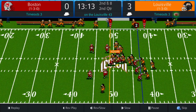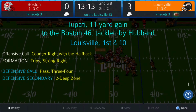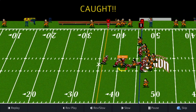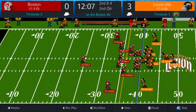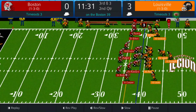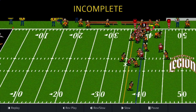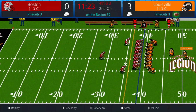Louisville, another handoff to Iupati. Iupati's been running like a man possessed. 11 yards. Gets the 1st down, cross midfield into Boston territory. Balaj, a flick to Hines. Just a 6-yard gain, but enough to give them some playing room on 2nd down. Meredith getting stuffed after a 1-yard gain. 3rd and 3. Louisville. Balaj out of the shotgun. Going for the screen pass to Iupati, but nothing going there.